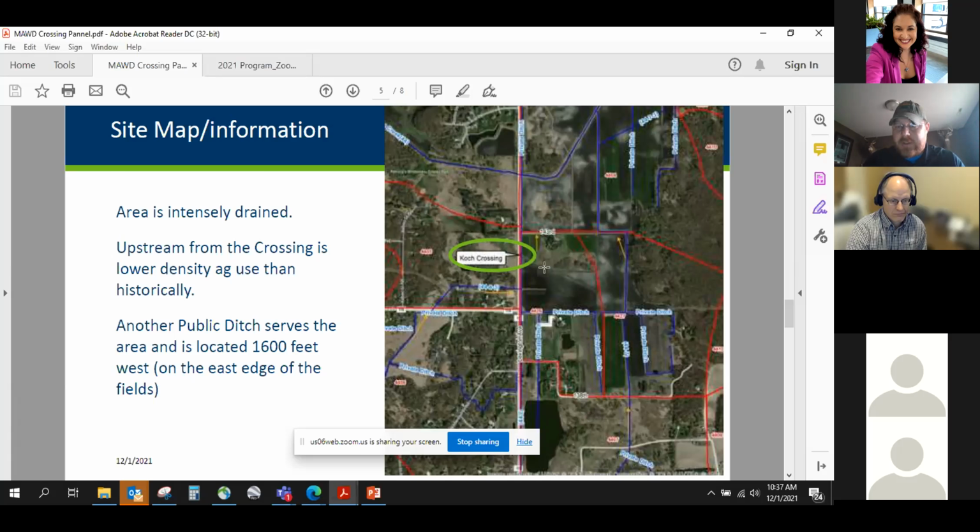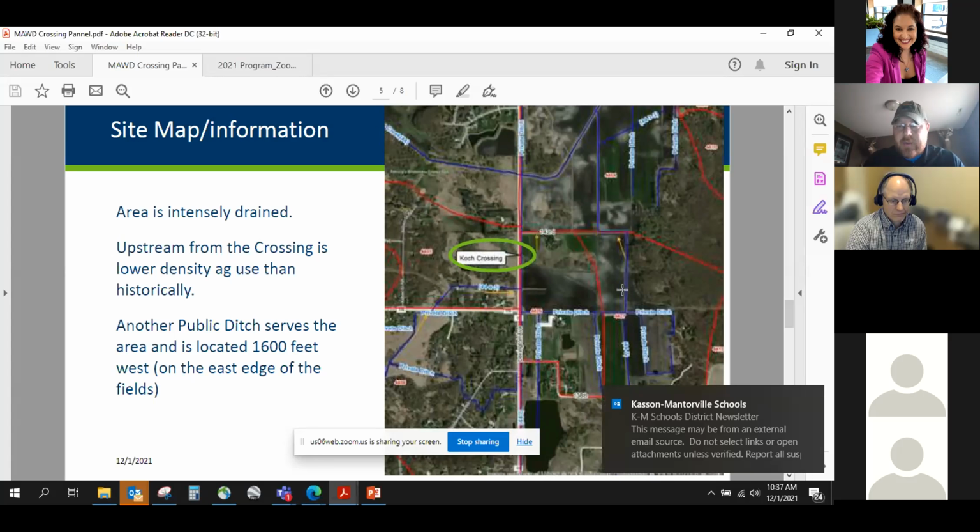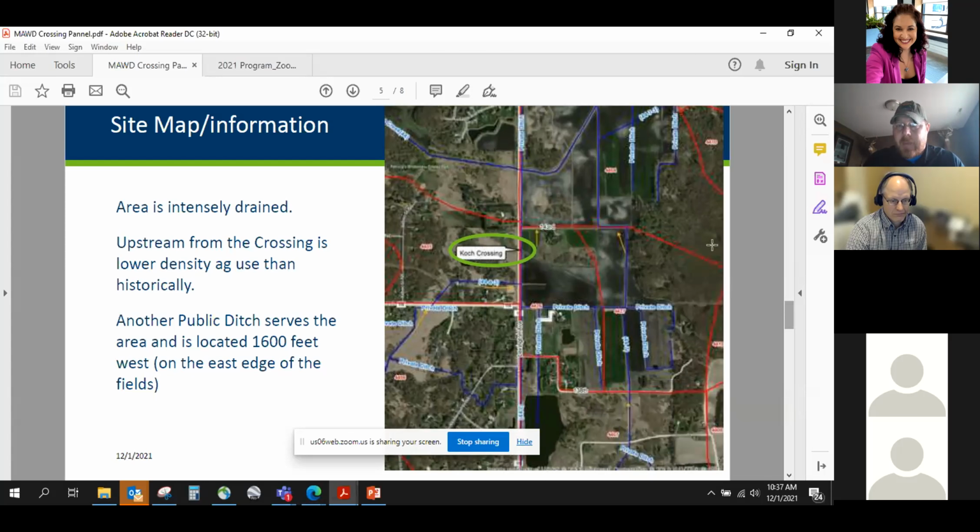Coke has actually purchased easement from that landowner to use that area as a field access so that they don't cultivate over it, to ensure that they have adequate cover over those pipes. This part of the district is intensively drained. You can see on the map all of the blue lines, a number of private and public ditch sections here.